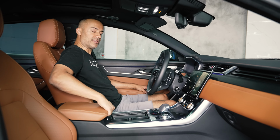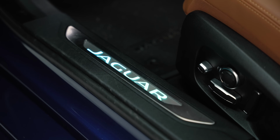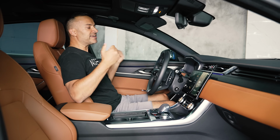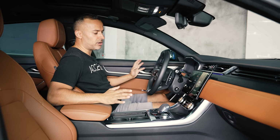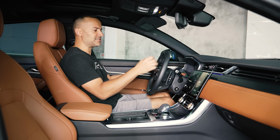This, finally, an armrest that goes back and forth. It's nice to have. Now when I get in, it says Jaguar right on the sill plate, letting me know that I've come into this Jaguar that smells magnificent. On the side of this dash, it says Coventry Jaguar. And on the inside here, it says established in 1935, Jaguar Coventry. So there's a lot of those pieces that kind of put together make you feel special, right?